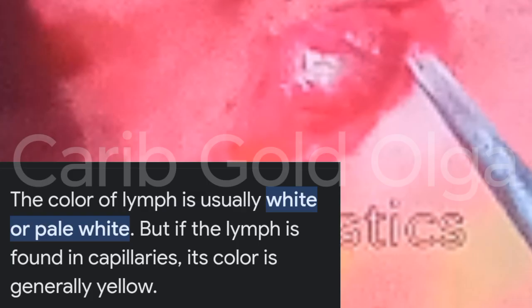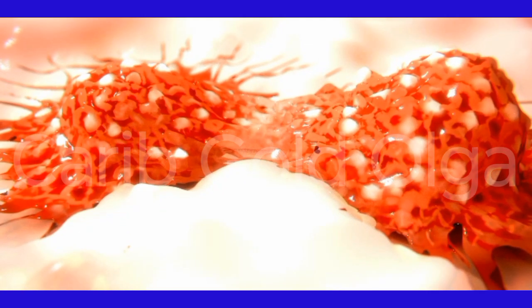So according to Google, the lymph is oval, and usually the color is white or pale white. But if the lymph is found in capillaries, the color is generally yellow. But here we see in the picture that the lymph that the doctor is looking at is white. It appears to be white. It was her lymph nodes.